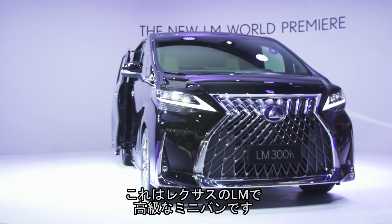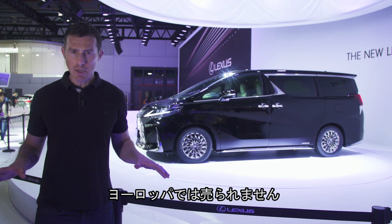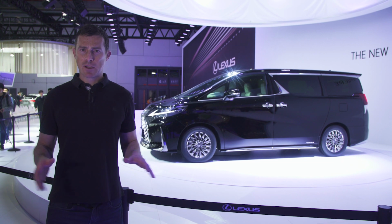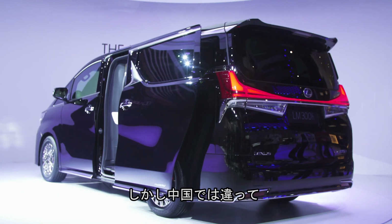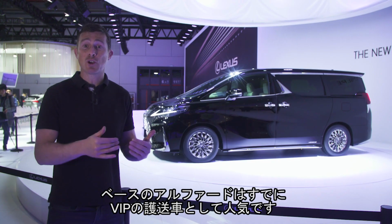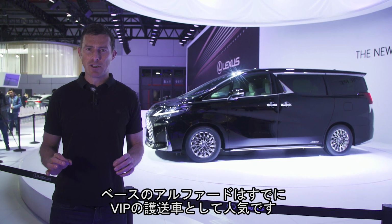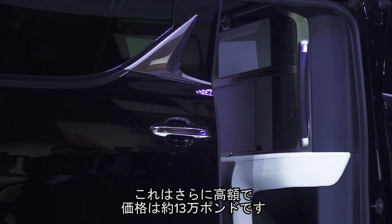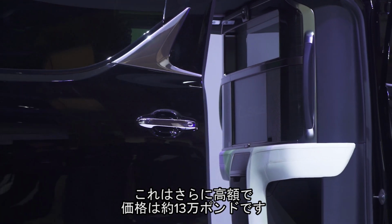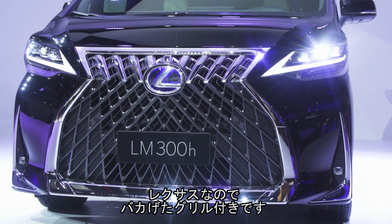This is the Lexus LM, and it's a posh MPV. So we certainly won't be getting this in Europe because we don't care about MPVs anymore. It's all about SUVs, but the Chinese do love them, and they actually love these kind of cars. So it's actually based on something called the Toyota Alphard, which is already seen as VIP transport here in China. This is going to be even posher, so you're looking at around £130,000 for this car. And being a Lexus, it's got a huge silly grille.